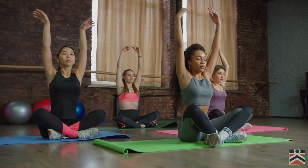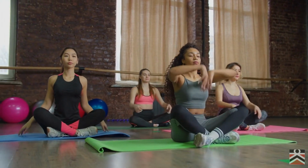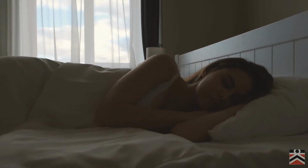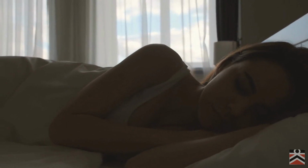4. Relaxation techniques. Deep breathing, meditation, and yoga can help reduce stress and relax the muscles, which can help relieve cramps. 5. Get enough sleep. Sleep is important to help your body function properly. It's always good to have enough sleep to have better energy and mood.